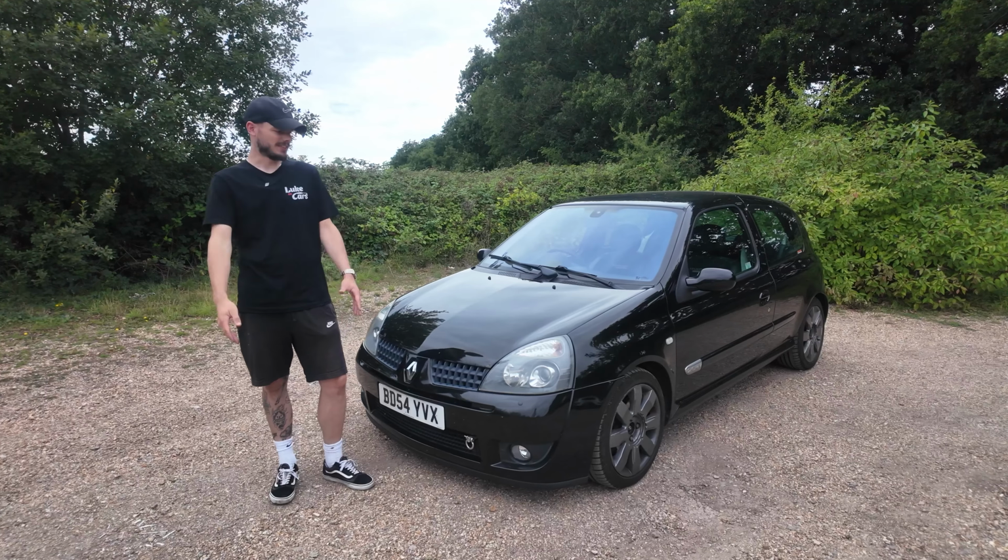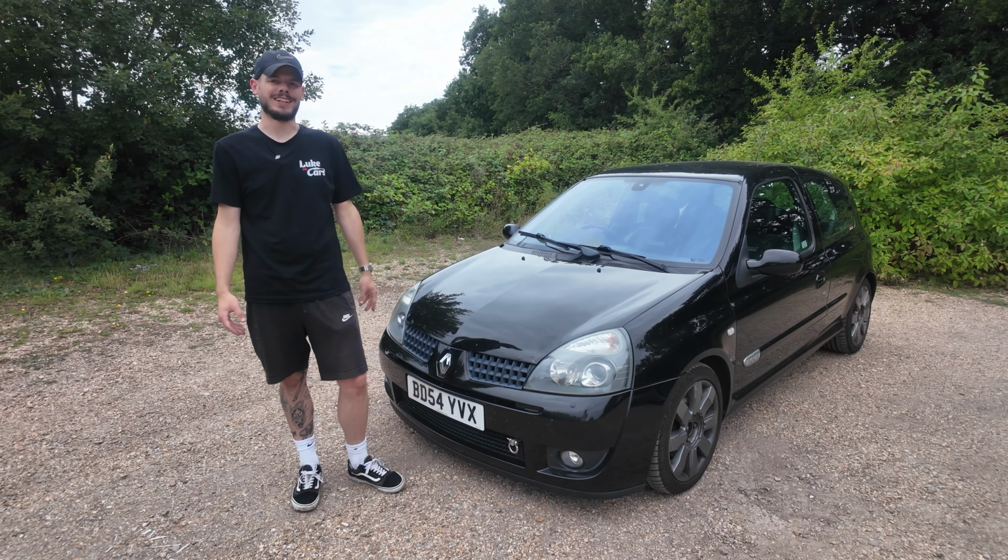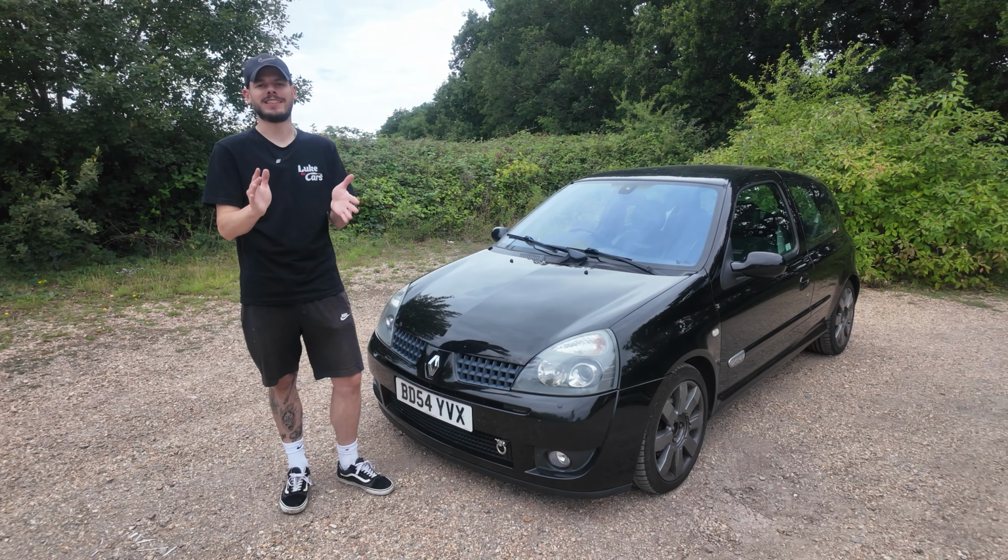But other than that, I love this car. I've always wanted one of these, in the racing blue mainly, but you know, black and gold is pretty nice. I've always wanted one, so excited to get started on it.